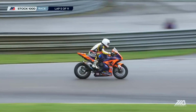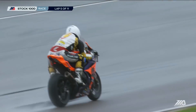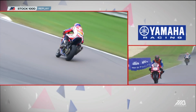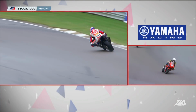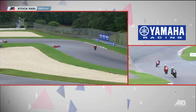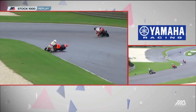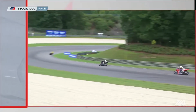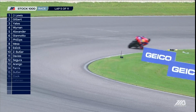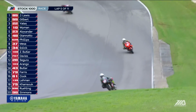There goes the 37 of Stefano Mesa on the Aprilia, doing basically a testing session. Let's see what happens. There's Yates. We should see Eslick just behind on the left. And yeah, that was on exit of 16. There's the final turn coming up after that. The bike looks to be in okay shape. So he went from a battle for third to dropping back to ninth.